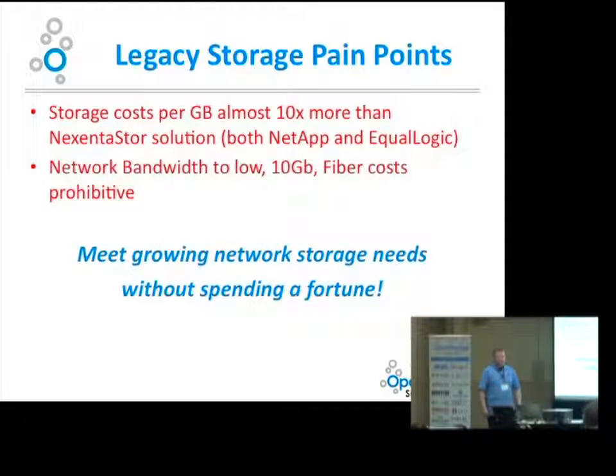And performance was starting to become an issue with us as well. With the NetApp and the EqualLogics at the time, everything was gigabit. So we were using iSCSI with dual, or in some cases, quad gigabit connections. The cost to upgrade to 10 GigE was kind of out of hand, again, with the NetApp, and at the time, EqualLogic actually did not support that.